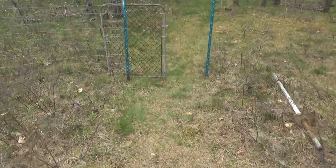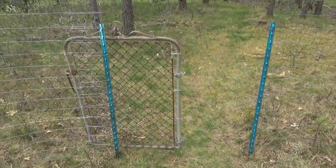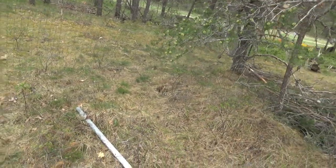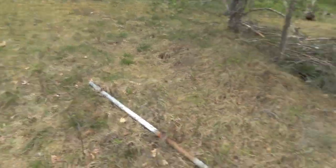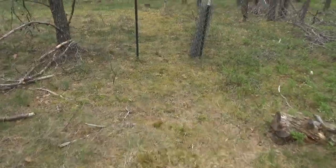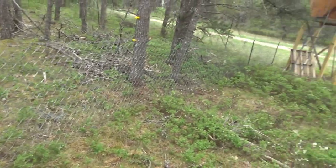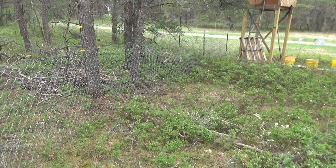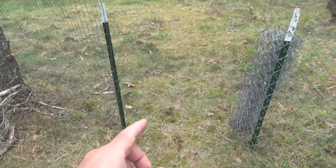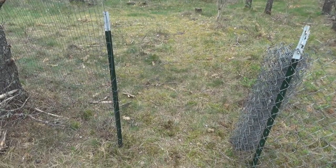Right here is going to be a beautiful gate. I got to put some posts in, and I'll have a hinged gate. And over here, see, these are my winding pathways. We wind around, and I'll be back over here in a minute. There's another pathway and another gate I have to build. Goes all the way over to the watchtower. Ties in, so I can still get to that. And then my pathways Y out here and go on over to the other orchard.